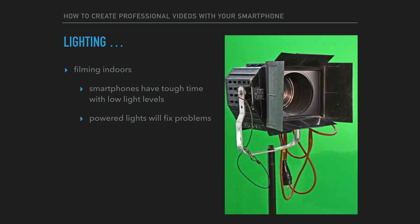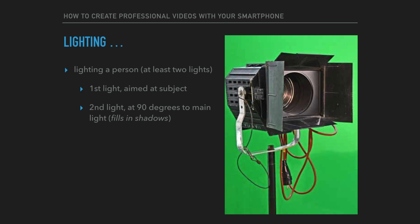When filming inside, there is usually less available natural light, so the smartphone generally has a tougher time with the lower light levels. To compensate for the lower light levels, adding powered lights will fix the problem. To light a person, at least 2 lights will be needed. One light will be aimed at the subject, and this will be the main light illuminating the subject. A second light will need to be positioned at 90 degrees to the main light, so as to fill in the shadows that the main light creates.